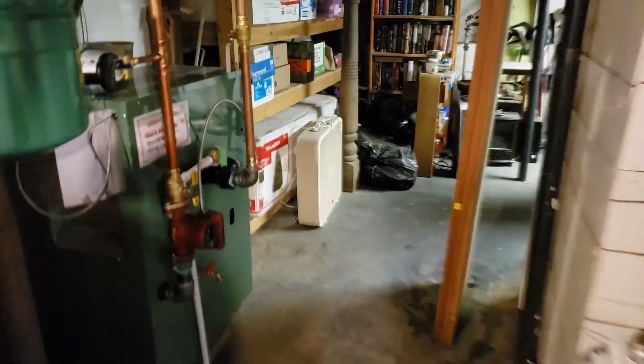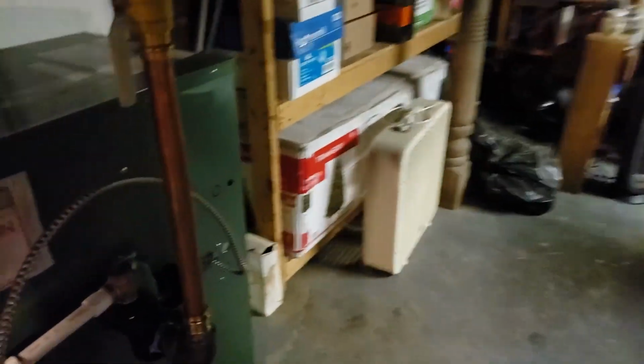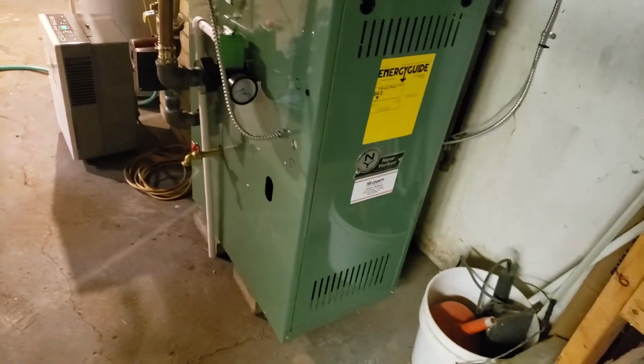One of the things that was installed was this brand new boiler, and zone valves. So that means now in the winter time, it won't be 120 degrees upstairs and just the right temperature downstairs.